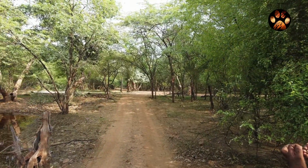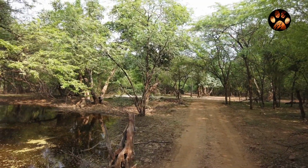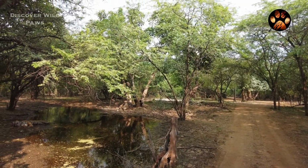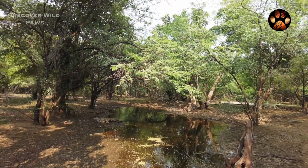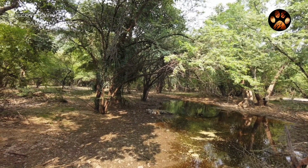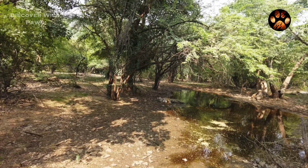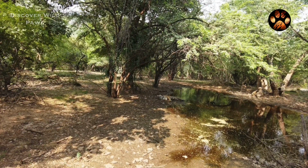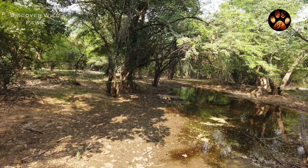We also parked in front of Rocky for a while. As we said at the beginning of the video, when you see the tiger in zone 10, you get ample time because of less number of jeeps. You can create great shots of the animal. So Rocky did not get up, but slowly other vehicles started coming as well.